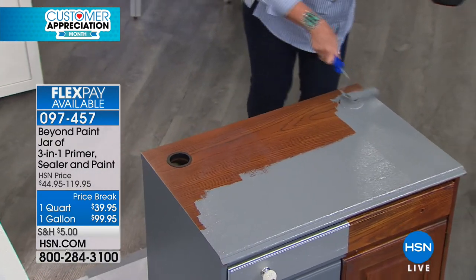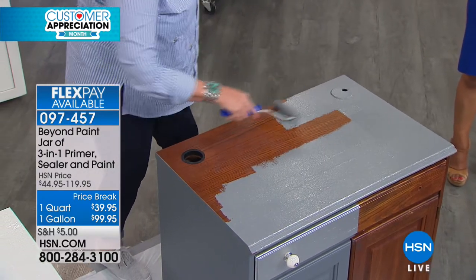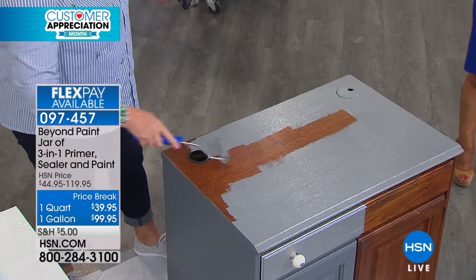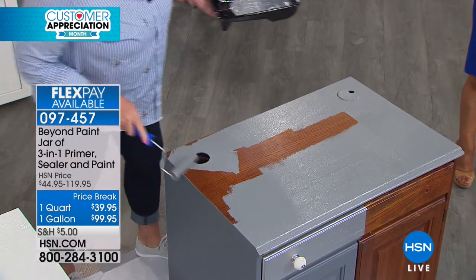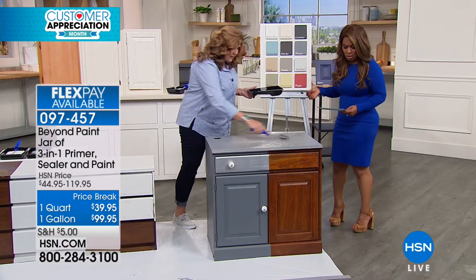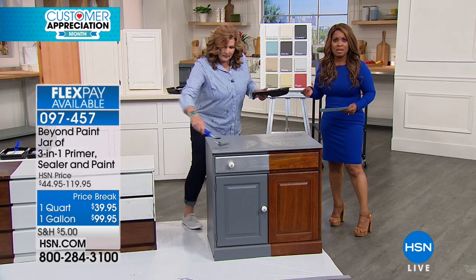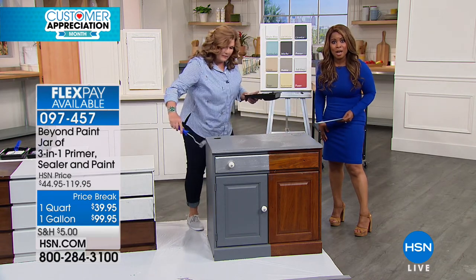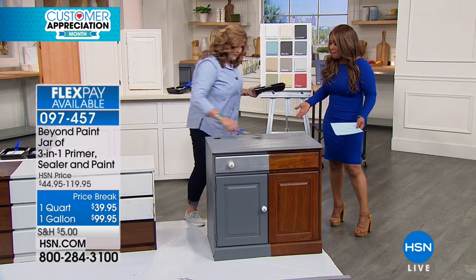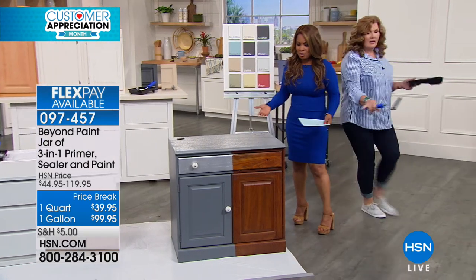It paints on virtually any surface. And when I say any surface, I mean laminate, glass, tile, granite, wood, metal, virtually any and every surface, previously painted surface as well. Remember, no stripping, no sanding, no priming. You think about the amount of time that saves you. Look at this. You get to have all the fun, because it's self-leveling, you instantly get to see those results.